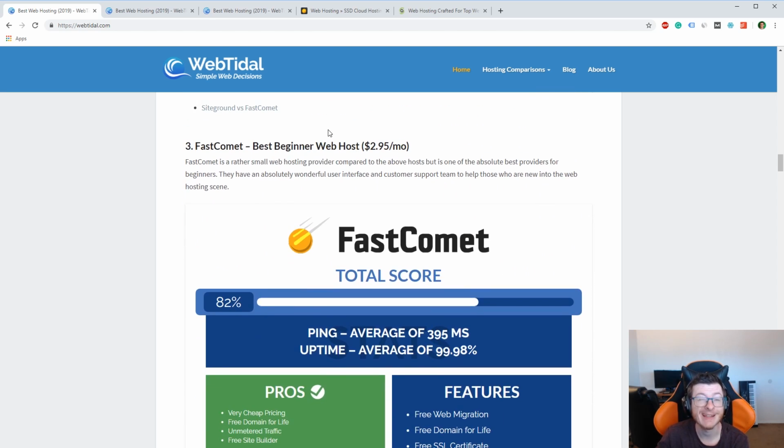And lastly, for beginners, Fast Comet is probably one of the best hosting providers that you can use. They have a free domain for life. They have a really great user interface and superb customer support, especially for beginners looking for help on creating their website. They do have a free website builder, and although it's not as good as something like Wix, you'll find that this is a lot more oriented towards web hosting and gives you a lot more freedom as a beginner and teaches you the basics of web hosting. So if you're a beginner, I highly recommend Fast Comet.